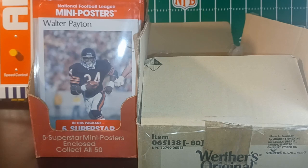And if you want to know the checklist and see who's in these sets, you can go to www.tcdb.com. That is a card database. They have a lot of checklists for different things, for subsets and odd stuff, just different things.